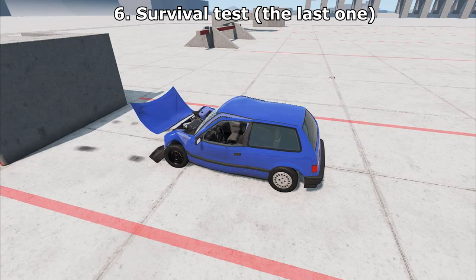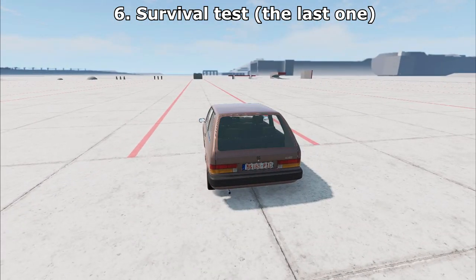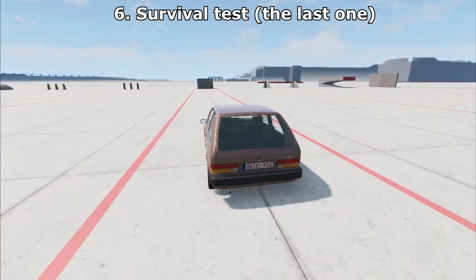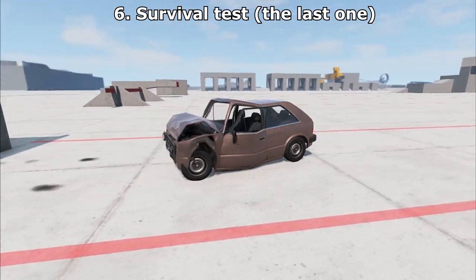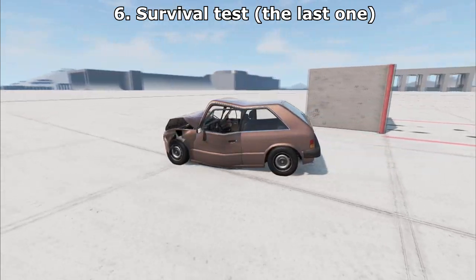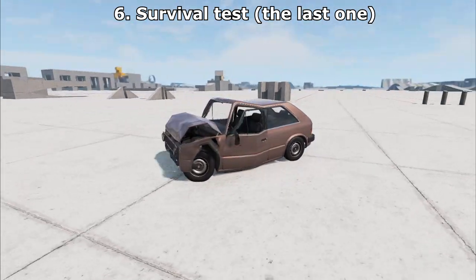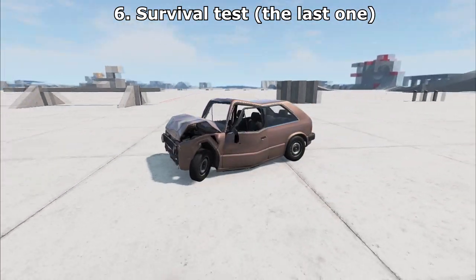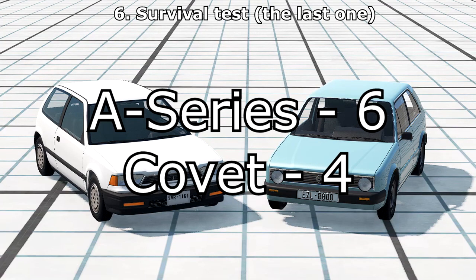Let's go to the ETK A-Series. And here we are in the ETK A-Series. Let's go. Okay, the car survives and it still drives. This is actually amazing. It still drives, it's so freaking funny looking. Oh my god. It's still driving. I'm impressed. Oh my god. Both cars get one score, but I'm impressed with the A-Series.